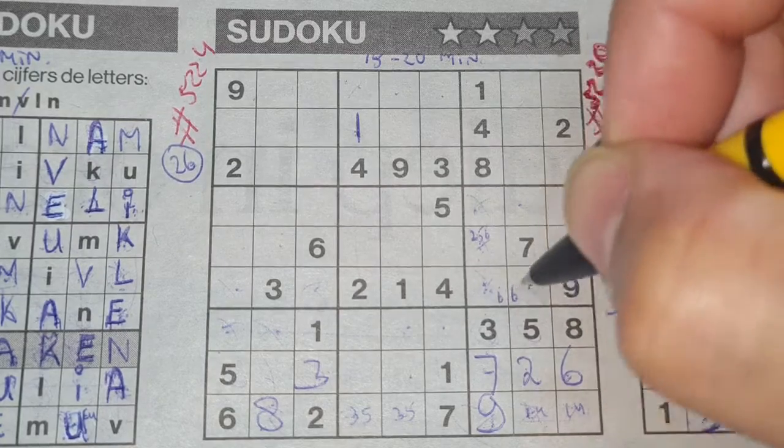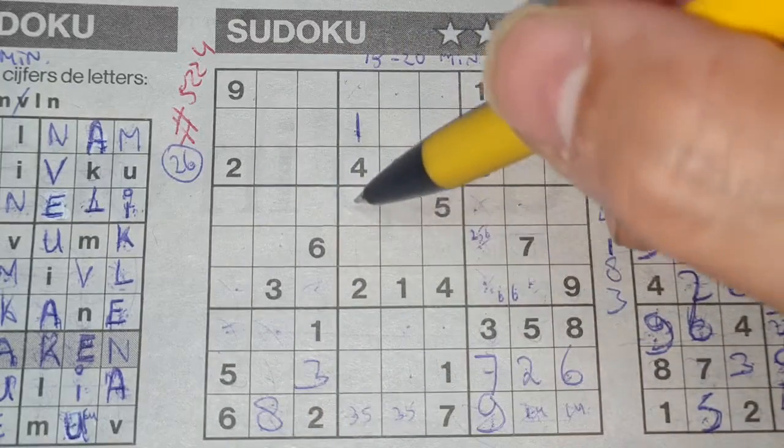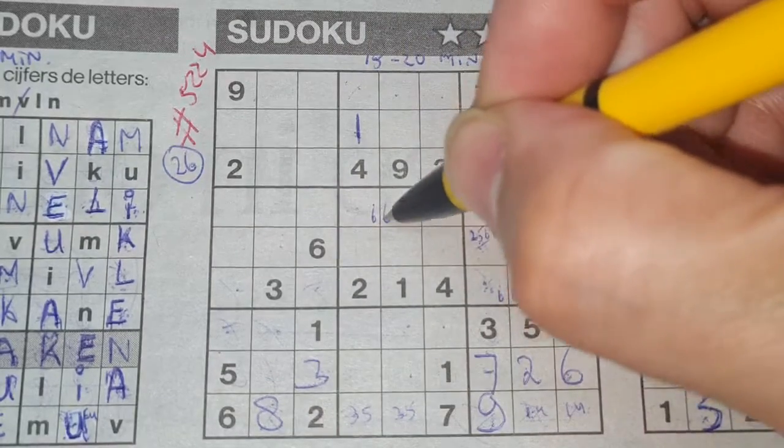Well, let me mark those. 6, 6. 6 in one of those two boxes in this row, 6 in the middle row. So the row above, only two places left for the 6. Could be here, could be there.